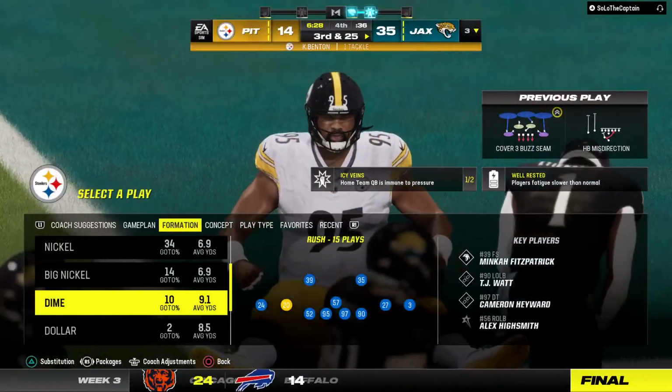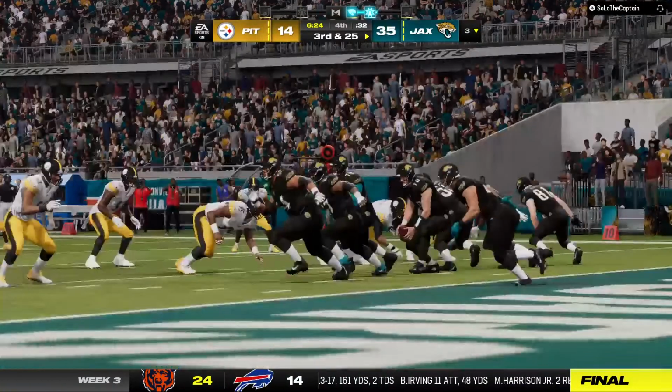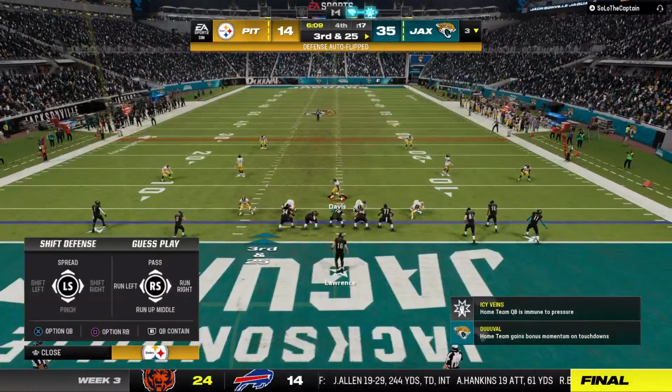Nowhere to run as they stop him behind the line. Just a 1-yard loss that time, but that's not what they needed. Now they're dealing with a 3rd and long. Now that's a nice play. Got me fired up, partner. But can they do it back-to-back plays?